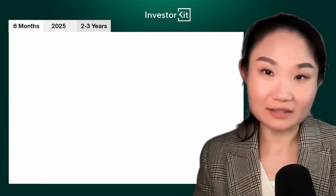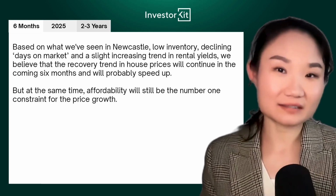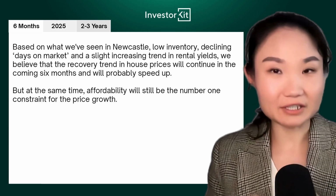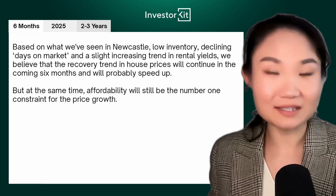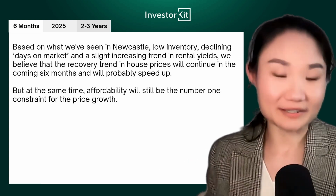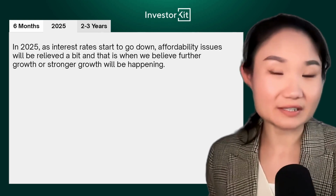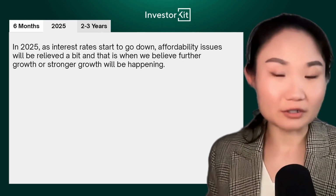Based on what we've seen in Newcastle, low inventory, declining days on market, and a slight increasing trend in rental yields, we believe that the recovery trend in house prices will continue in the coming 6 months and will probably speed up. But at the same time, affordability will still be the number one constraint for the price growth. In 2025, as interest rates start to go down, affordability issues will be relieved a bit, and that is when we believe further growth or stronger growth will be happening.